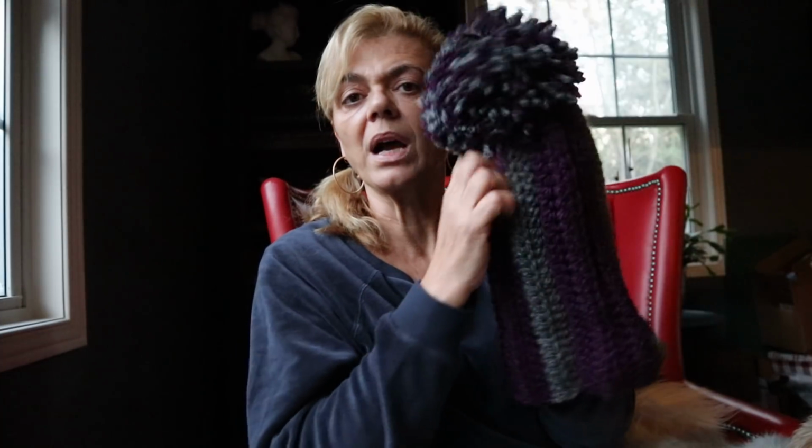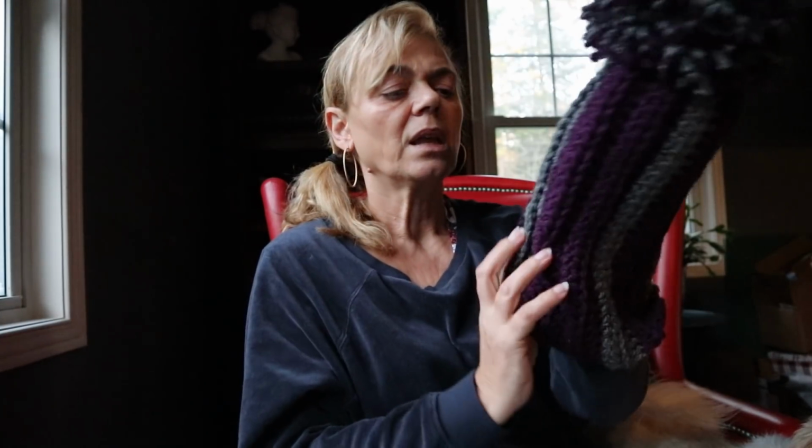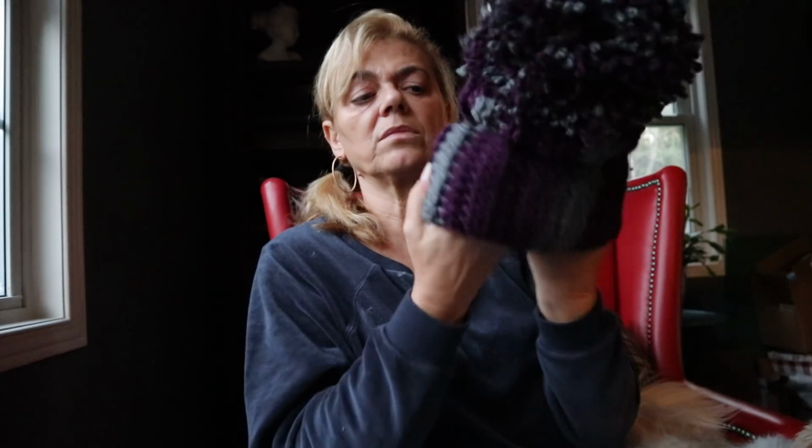So the great thing about these is that it's basically a tube of half double crochet in the back loops. You make a rectangle, and then you cinch the top, add a pom-pom. The great thing about these is they fit so many different heads, because you have a bigger brim, or if you have a bigger head, smaller brim.